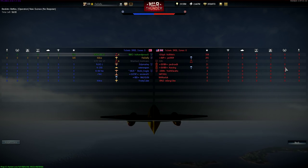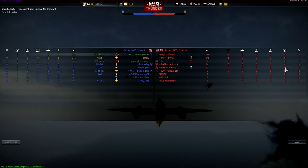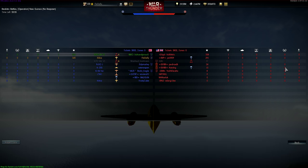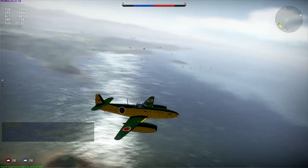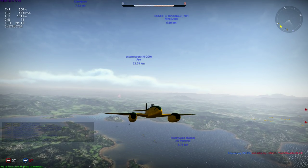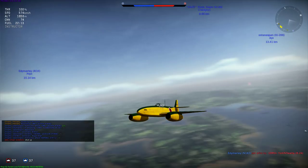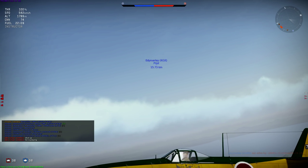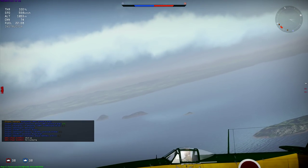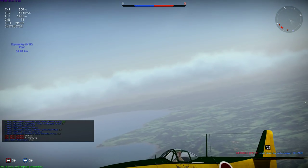Okay, so the only plane that we've lost is the R2Y2, and I don't know where Railgun is, but he's not in the game. We're doing pretty good. I think for us to clinch the victory, we're going to get one more kill, but that shouldn't be too hard. Alright, the N1K2 is just dicking around. Yeah, there's a B-24 over there, so I'll just keep that in mind if he has to go back to base.